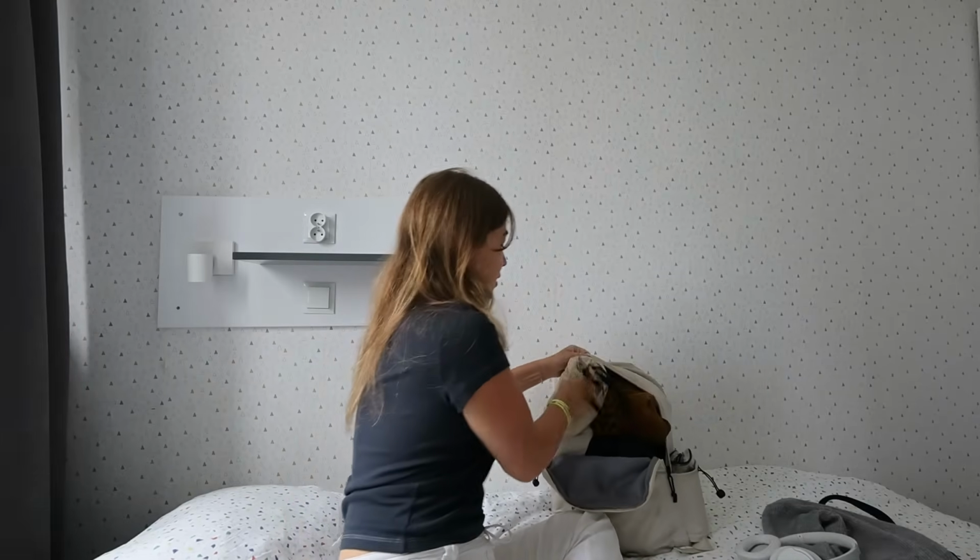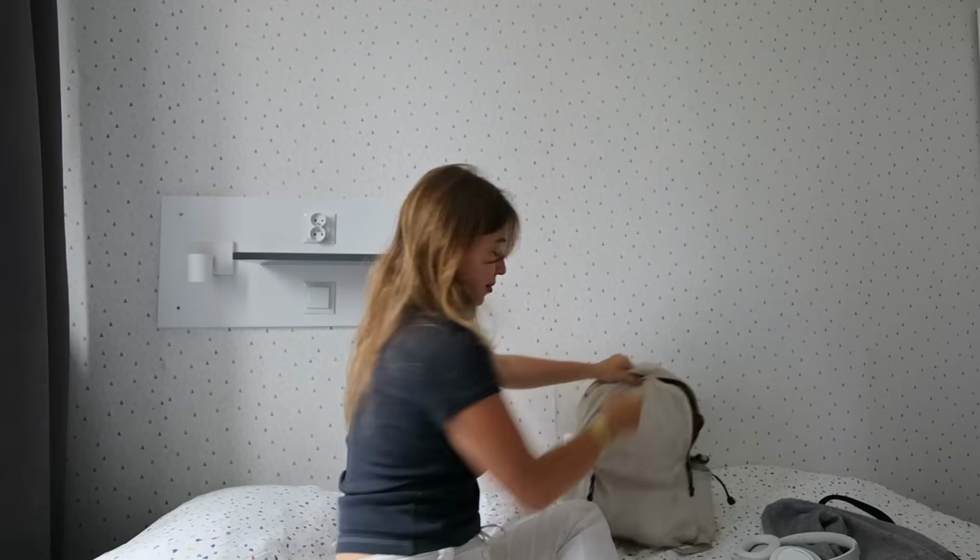Then the last things to pack are my knitting and also the camera on which I'm filming this. But as you can see, it all just about fits in this one little backpack. I'm pretty happy with that. I'm excited to wear a different outfit for once, but you know, needs must.